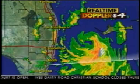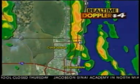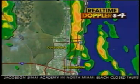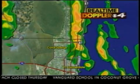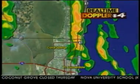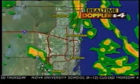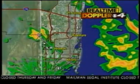But let's zoom in first into northeast Broward, and you can see there this first band now working its way right along the beaches there. There is the Turnpike, there is 95, and there's the Sawgrass Expressway. So the activity is moving to the south now, and will become increasingly windy and rainy, starting in Broward and eventually working its way down into Dade, and also starting to gradually work its way to the west.